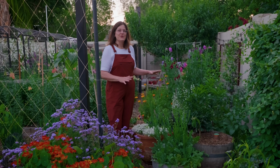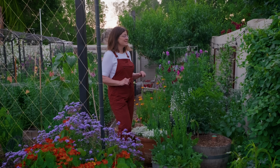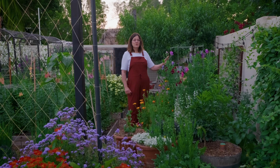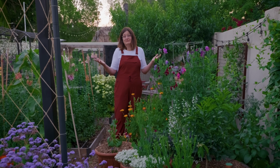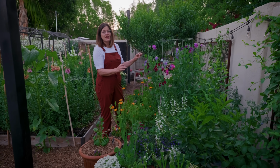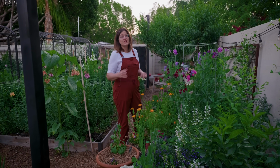This grouping of flowers here grew a lot more slowly than the flowers in the other beds. These sweet peas are just starting to bloom, where the other ones have been blooming for quite a while, and they're finishing up. This area is just getting going, and they will bloom a lot longer into spring because of all the shade they receive.